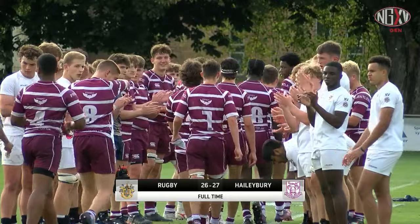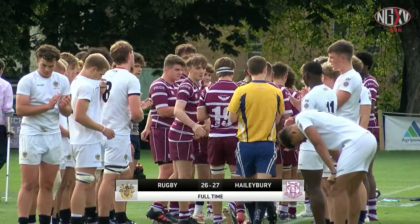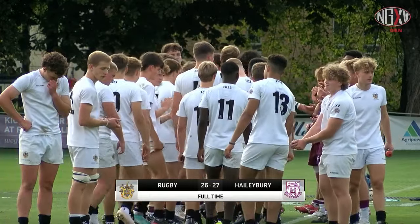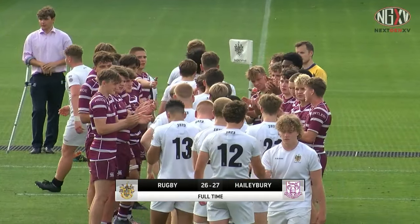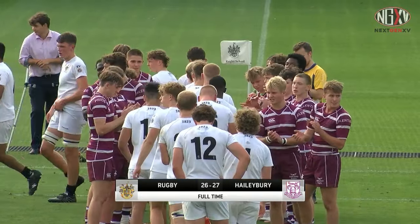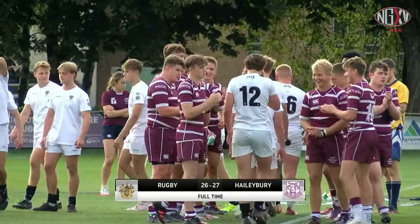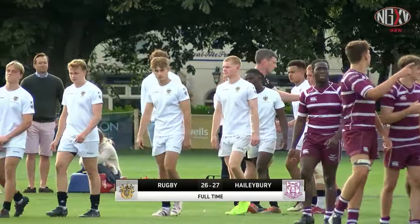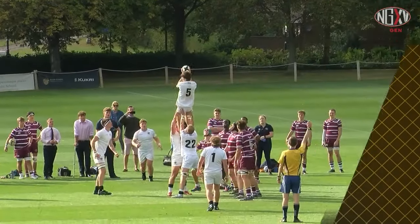As the two sides applaud each other off the field, it really has been an absolutely sensational game of rugby. Bear in mind, both of these two sides' next games will be broadcast live here on NextGen 15. Rugby School against Bedford School this Saturday, 3:30 p.m. And a week today, Wednesday the 20th at Saracen Stonex Stadium, 7:15 p.m. kickoff, Haileybury host Stamford. And on the evidence of today, we are in for a treat with both of those games.